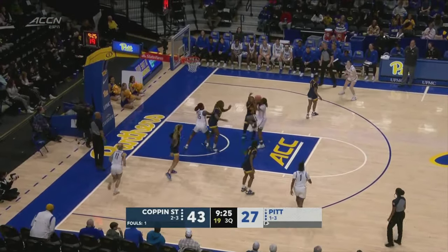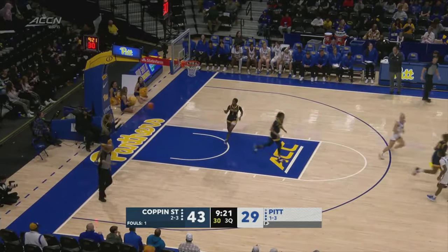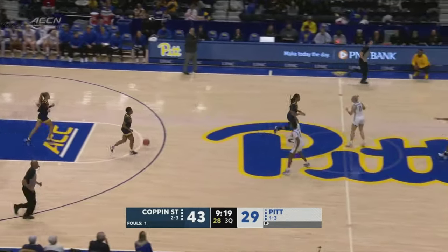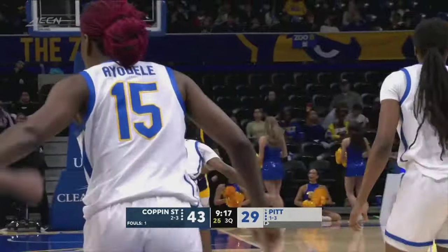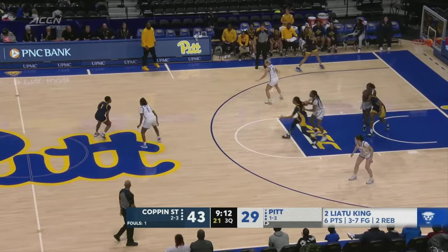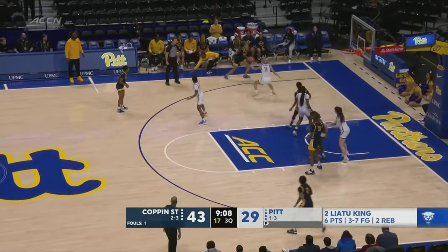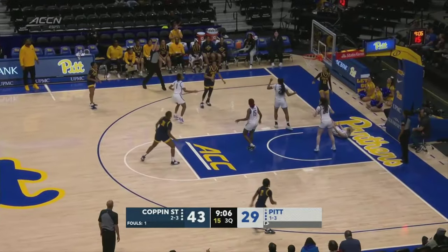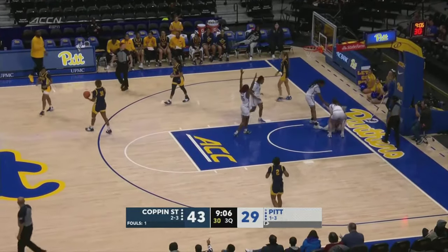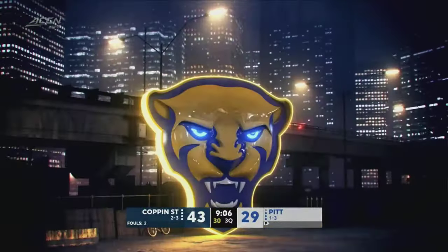Battle to King. Nice move to get free down low, and King's got her first two of the second half. She's up to six now in the afternoon. Here's Buckner to the outside with Blackstone. Another whistle blows and another offensive foul for Coppin State. Make that two on two possessions here in the second half.